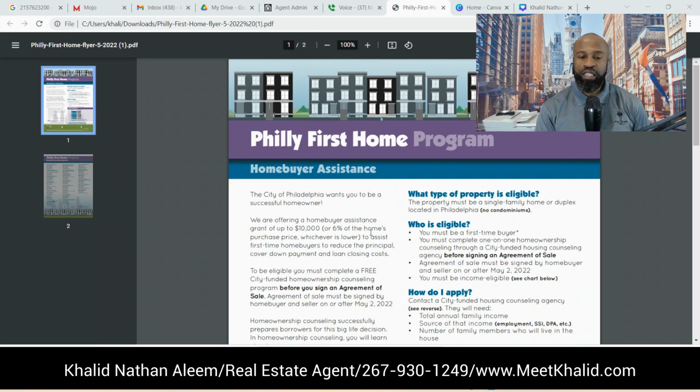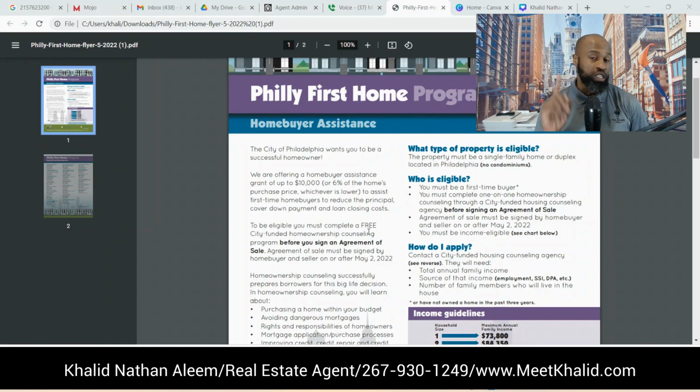It says we are offering home buyer assistance grants up to $10,000 or 6% of the home's purchase price, whichever is lower, to assist first-time home buyers to reduce the principal, cover down payment, and loan closing cost. So what this is saying is that the City of Philadelphia will give you a grant up to $10,000 or 6% of the home's purchase price, whichever is lower. So if your home, let's just say, is $500,000, the max that they're going to give you is up to $10,000.